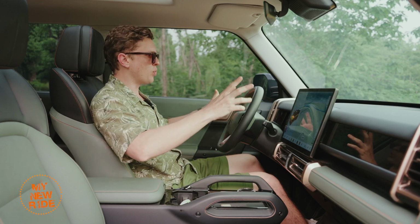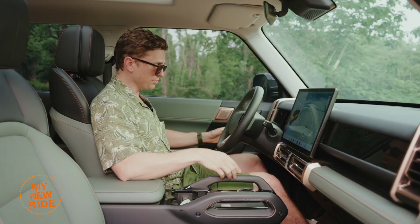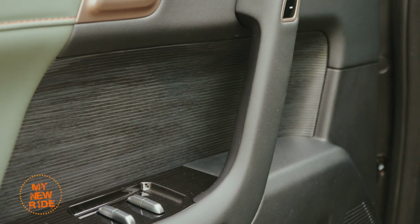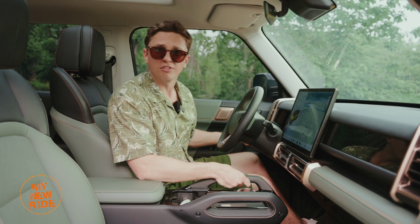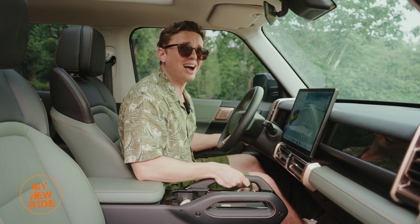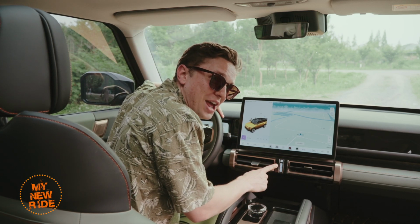There are some very square elements, such as the air vents over here, and there's plenty of grab handles, like this, which are good for off-roading, but it doesn't look like it was designed by a testosterone addict whose favorite form of entertainment is watching MMA highlights on TikTok. Hey look, there's another iCAR logo here on the dash.